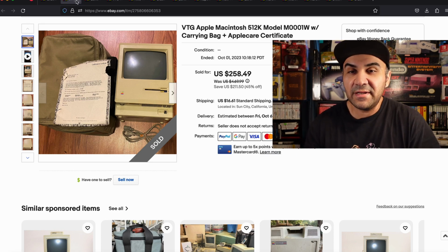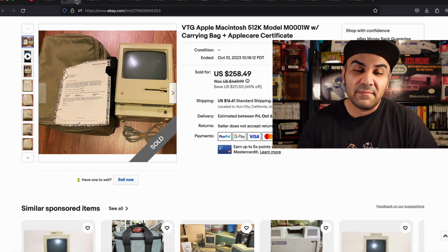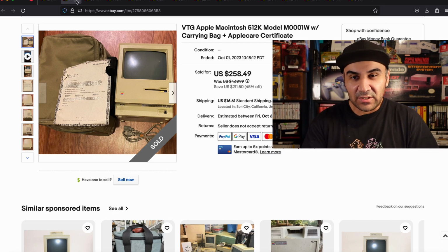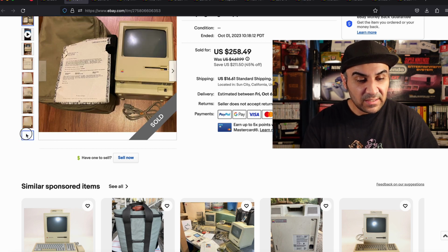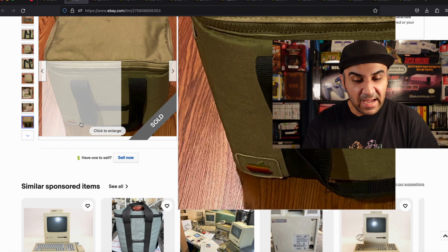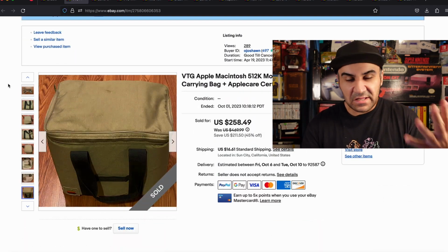So I'm just happy to get rid of it. This took up a portion of real estate on my shelf that I'm glad to have back. So very happy. And again, old Macs like this are worth some money, not to this extent. The reason that this one's worth a little more is because it comes with the Apple bag. The Apple bag is kind of cool. Let me see if I can show you guys. Yeah, the Apple bag. It's branded with the Apple logo right there. So just because it came with the Apple bag, that's why it was valued a little more.